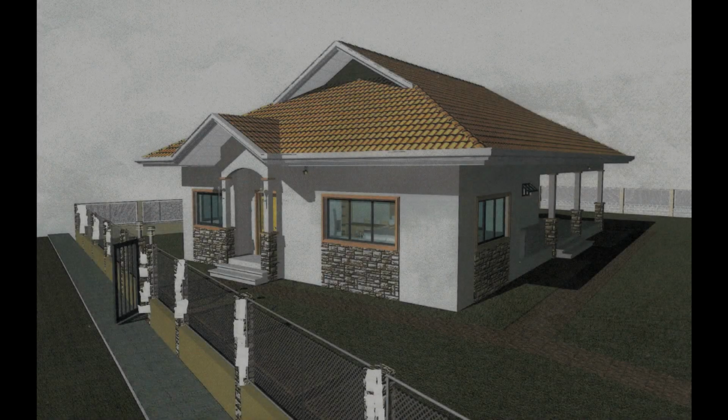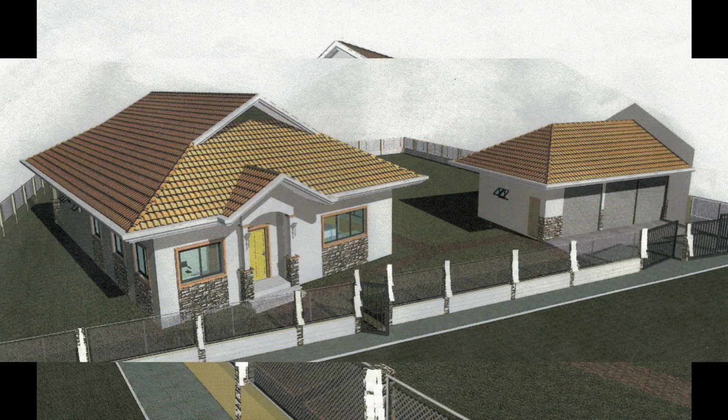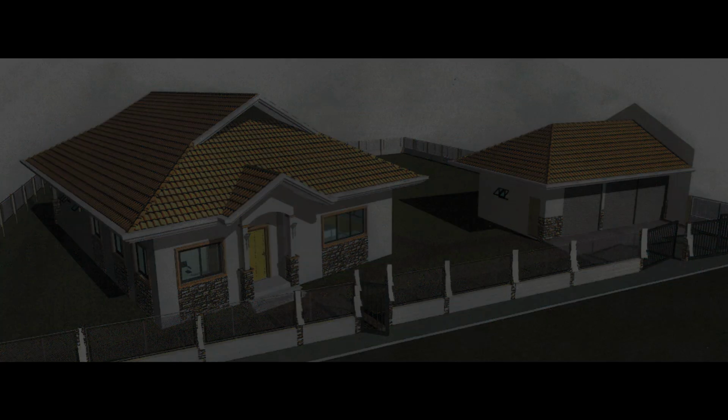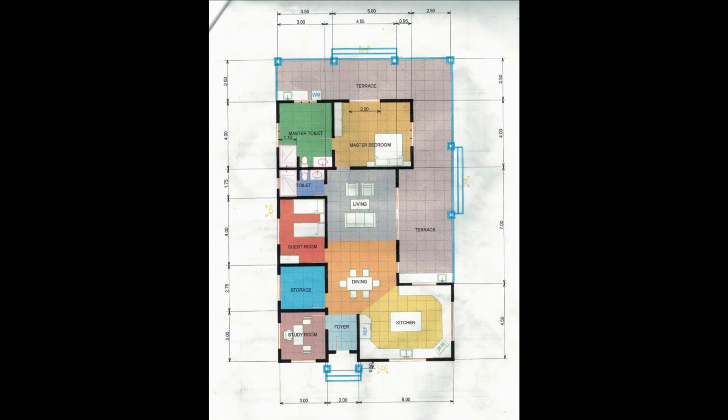Now let's have a look at the artist's impressions from the design department. This is the view from the northeast, with the kitchen in the front right corner. Here we have the overview of house and garage, the front section. Moving on to the floor plan.